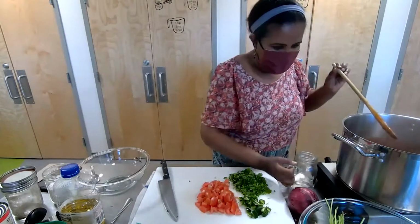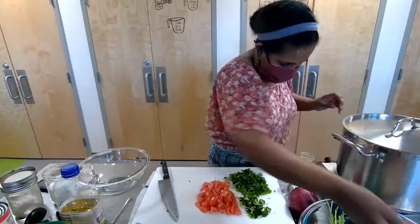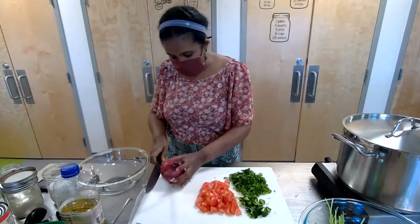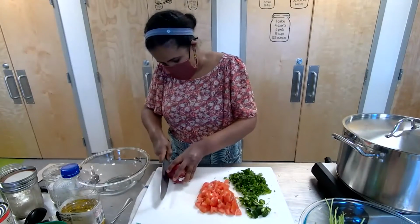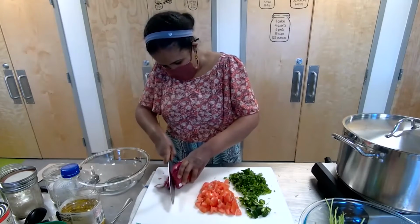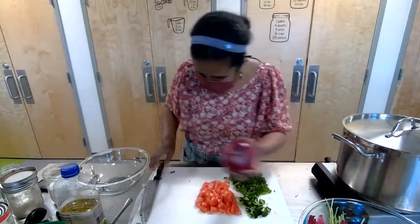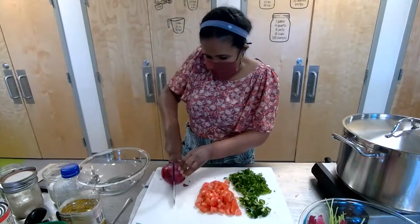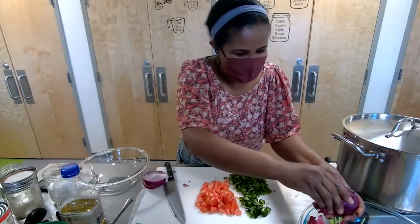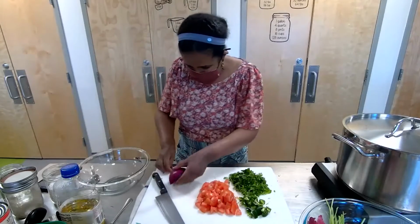Maybe I'll move this one. Then cover it again. Excellent. So this is done. And then we need half of this onion. There we go. I hope it doesn't make me cry. I'm done crying. I don't want to cry again. But this one doesn't smell too strong. The other one was very strong. There we go. So we can move this one here. Excellent.